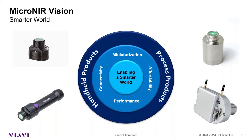I'll talk a little bit about the technology in a moment, but the unique VAVI technology allows these instruments to be very compact and lightweight. Affordability: by comparison with benchtop instruments and many of our competitors, we offer high performance at a price significantly lower than the premium in the marketplace, without any compromise in performance. Here at the bottom, our instruments are very high performing and comparable with other instruments on the market.